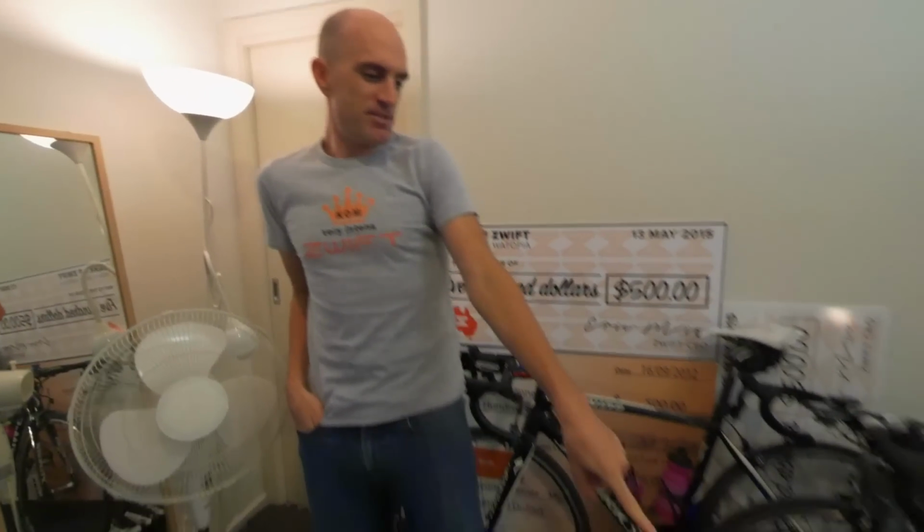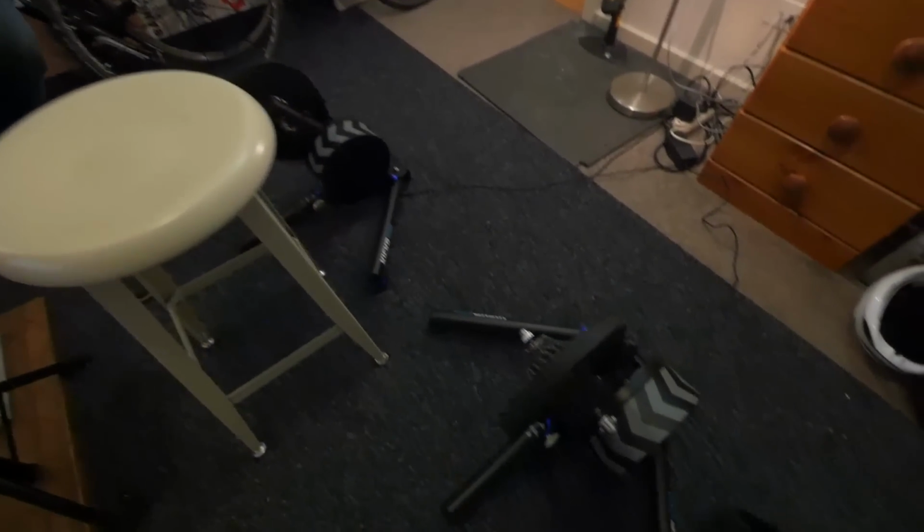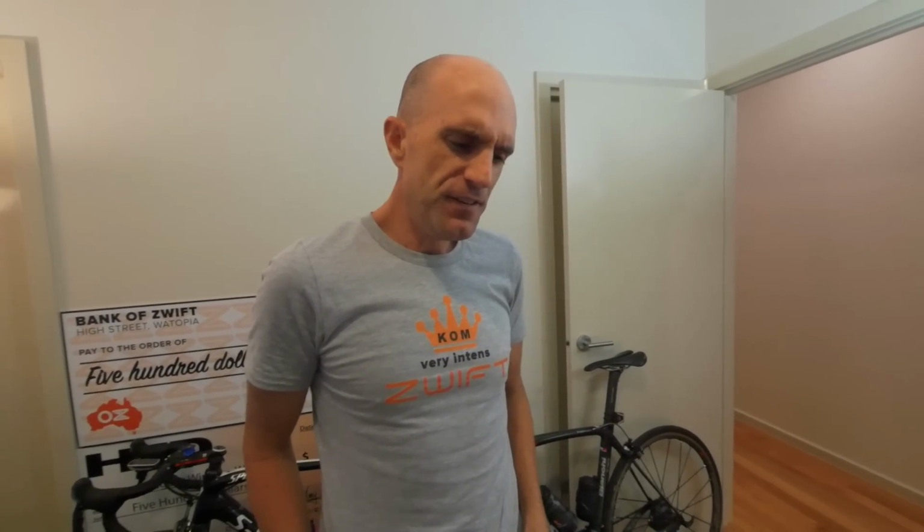Mate, what are the most important things in this room? Let's run through them. First of all, it's the trainers themselves. Without them, you're not going very far at all. What do people pay roughly for these? Oh, they're around $1,500 Australian. And the price point's different throughout the world. Wahoo Kick is definitely the trainer of choice for me. So $1,500 with cassette and great support from Wahoo. Their customer support, brilliant. All right, cool. What next?